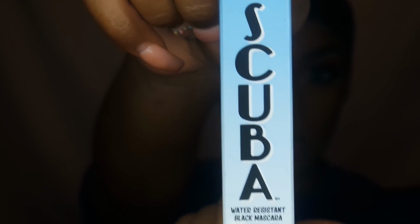All right, so I finished off my eyes so that we can focus on the rest of the stuff we need to focus on. So well, I didn't fully finish it off. I have mascara to put on. They sent me a water resistant mascara. This is called the Scuba mascara. So I'm going to put this on.